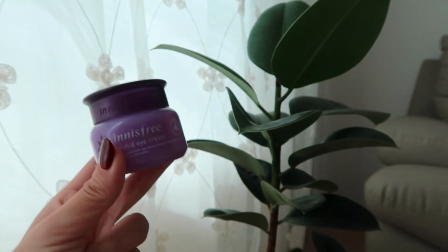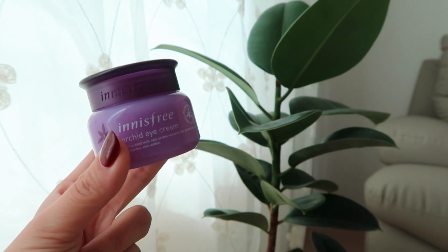Next, we have an eye cream, and this is the Innisfree Orchid eye cream. If you haven't watched my ultimate eye cream review, I will link it up there. But this was basically ranked 1, and my mom and I, we tested out 10 or 11 different eye creams, and this was our favorite because the price point is very friendly. It's 25,000 won compared to the super expensive eye creams out there. It feels like an expensive eye cream, and I just absolutely loved it.